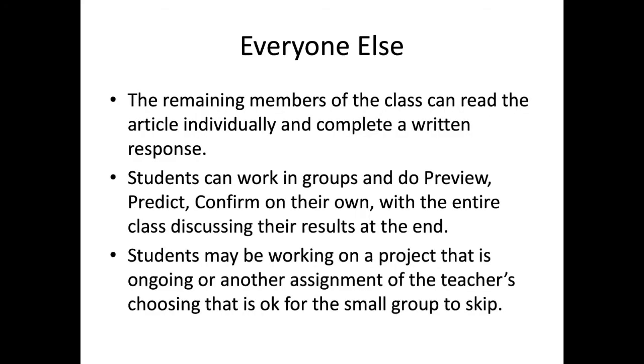So the remaining members of the class, that actually tends to be a bigger concern than what will I do with my small group. The bigger concern tends to be, oh goodness, what will everybody else be doing? Well, the remaining members of the class can either read the article individually and complete a written response, if those remaining members are ones that can do that independently, if they're not ones that you're seeing having difficulty in navigating that kind of material.